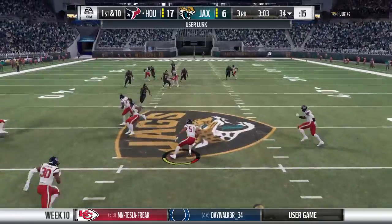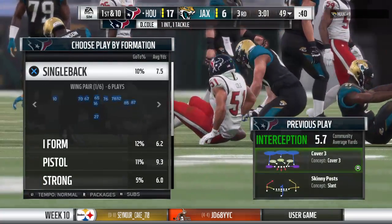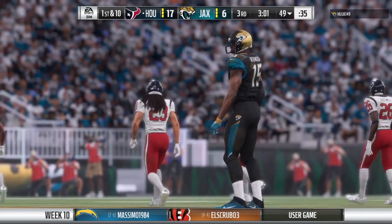Trying to get it to Robinson, and it's intercepted. Picked off at the 47. And they get the football. They'll set up shop at their own 49-yard line. So that's back-to-back drives where they've thrown an interception.